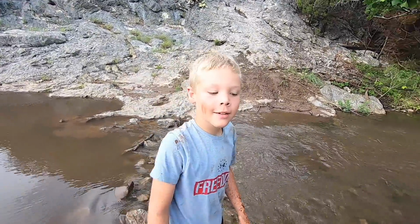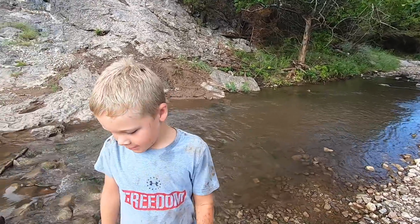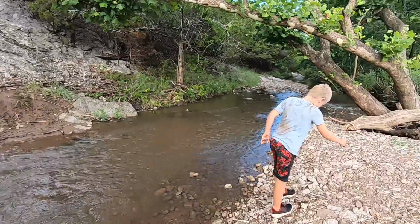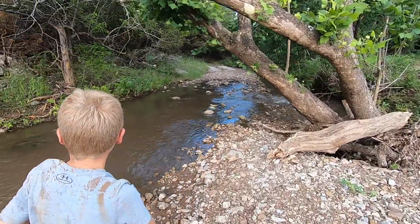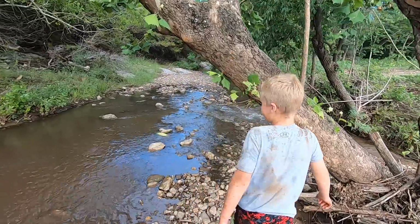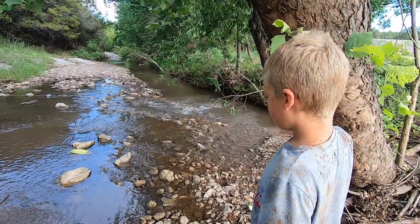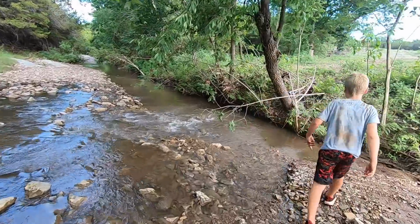Hey, of course Houston would find a creek to explore. You reckon you find any arrowheads out here? Probably. Arrowheads? Trout? Probably no trout. Not in this lake. Or, I mean, in this creek. I said lake. No trout in this creek. There's probably not even any bass in this creek. Or bluegill. Well, you might be surprised. There'll be a few bluegill here and there in some of these little small holes.